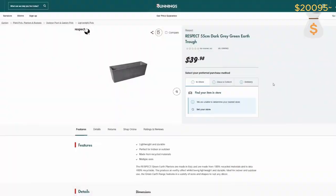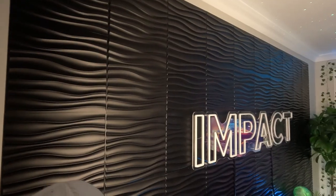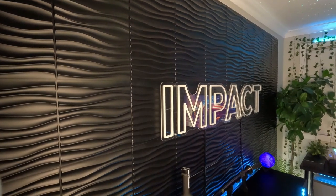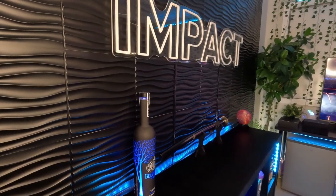Overall, the plants from IKEA cost me about a total of $200, and with the addition of the plant boxes and the pebbles, it cost us another $100. As for the back wall behind me, these are 3D wall panels that I actually got from AliExpress. They're like the cheaper version of the R3D wall panels, which I really think are probably the better way to go, because they're 500 by 500, whereas these are 300 by 300. I would probably go with the R3D ones if I was to do this again. Those wall panels actually cost me a total of $700.